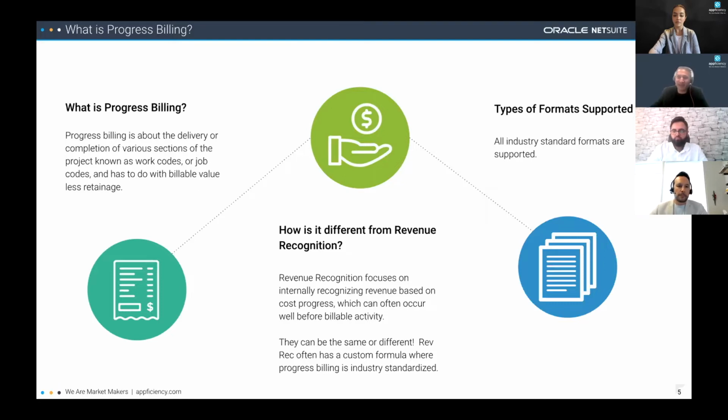Because you can't simply bill a customer for over $1 million if we are talking about a mega project in construction, right? So you need to provide the breakdown.